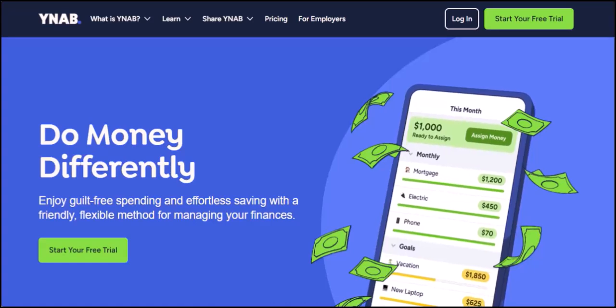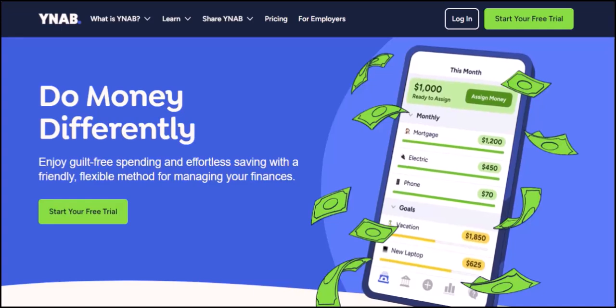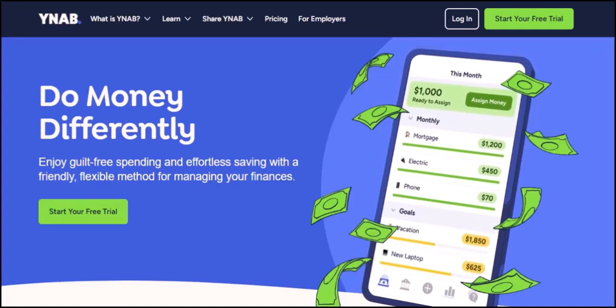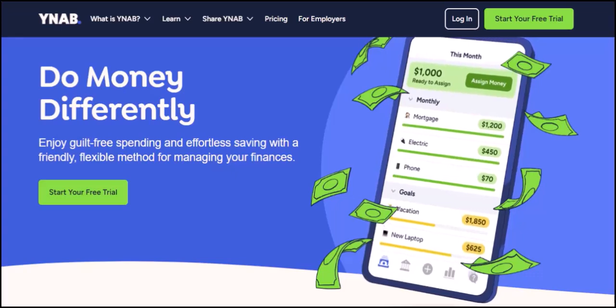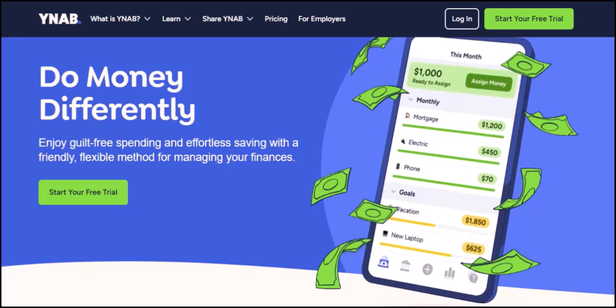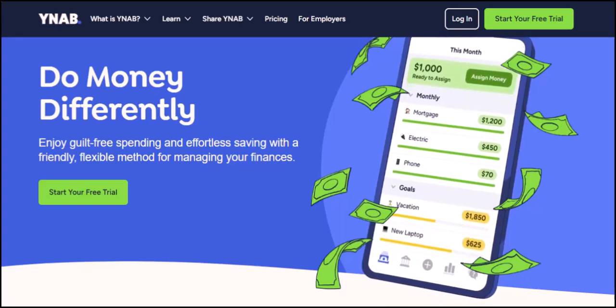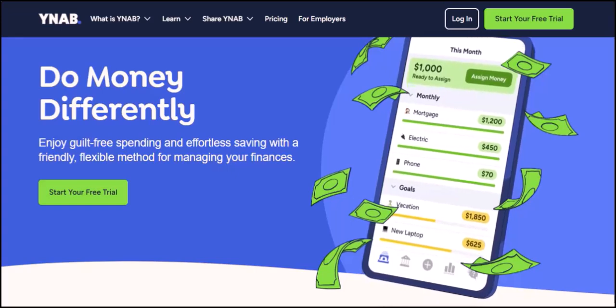This financial mystery is a common struggle. We live in a world saturated with buy now, pay later schemes and cleverly disguised subscriptions that drain our accounts before we even realize it. That's where budgeting apps like YNAB, You Need a Budget, come in. YNAB's zero-based budgeting system has helped countless individuals gain control of their finances.